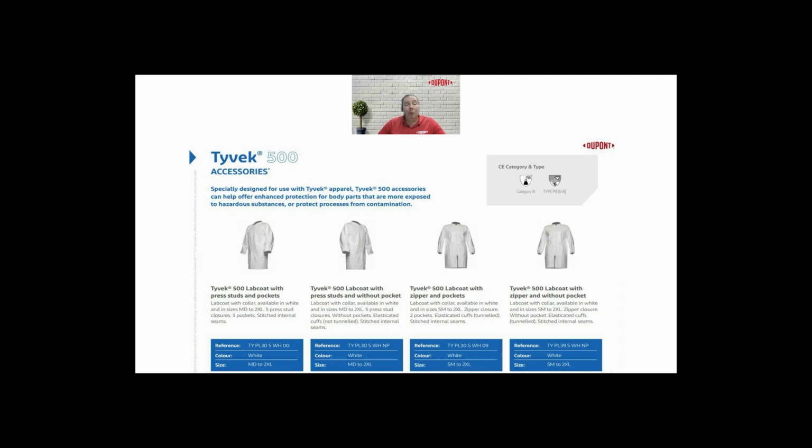And we have also a lab coat with a zipper instead of the press buttons, again, either with pockets or without pockets. This would be the model on the right-hand side of your screen. Now, they come in different sizes. They are all available from size medium to XXL. And for the 2 models with the zipper, they are also available in size S or small.